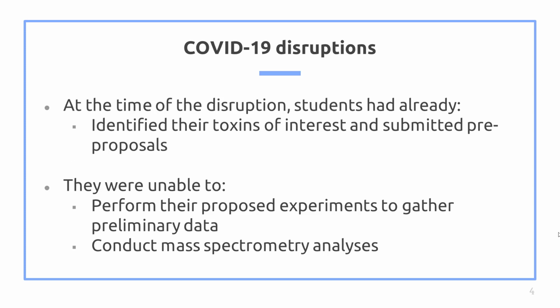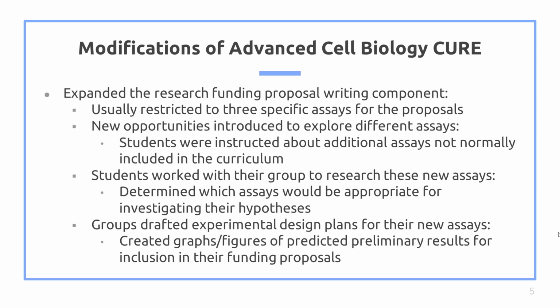So at the time of the COVID-19 disruption, students had already identified their toxins of interest and submitted their pre-proposals. They were unfortunately unable to do any of the hands-on work. So they couldn't do their experiments, they couldn't gather preliminary data, they couldn't do any mass spec analyses. So how we modified the CURE is that we attempted to expand the research funding proposal writing part of the CURE.